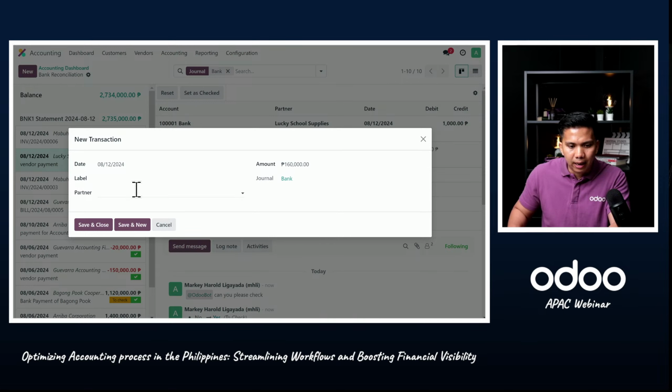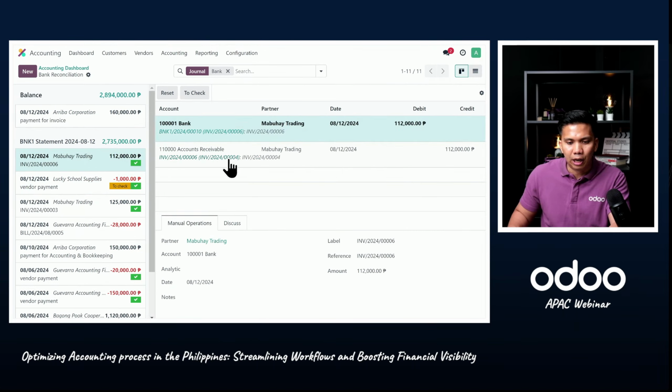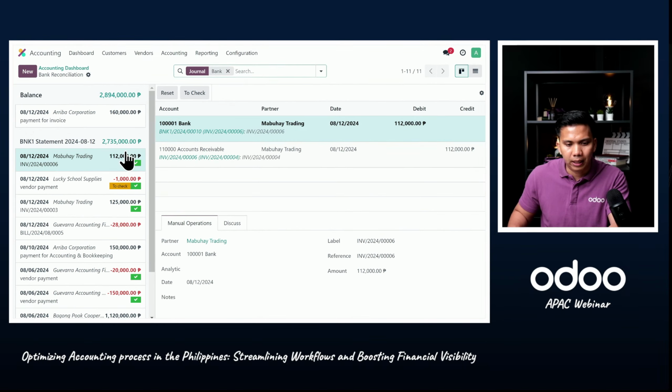160,000. And then, yung partner natin is yung si Ariba Corporation. And we can also indicate dito na payment for invoice. So, save and close. So, gagawin ulit ni Odoo is imamatch niya ulit yung sa isang transaction. So, currently, ito siya, si invoice number 6. Okay, so this will now be marked as paid since nagtali na siya.